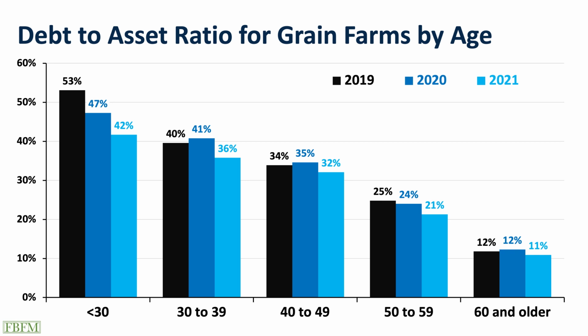In the less than 30 age group, we went from 53% down to 47%, down to 42%. There's a lot more variability in that group because most of the assets are current assets, and they have a lot more debt. As you can see, it's close to about 50% debt to asset ratio. That decreases as the age increases, and that's primarily due to the differences in the farming operations. As you get closer and closer to retirement, more and more debt is retired and more wealth is accumulated.